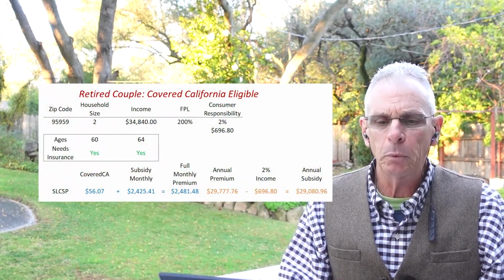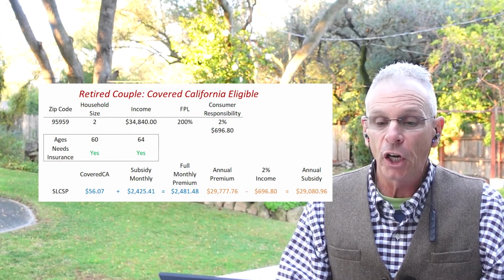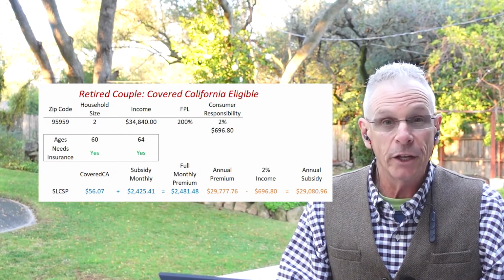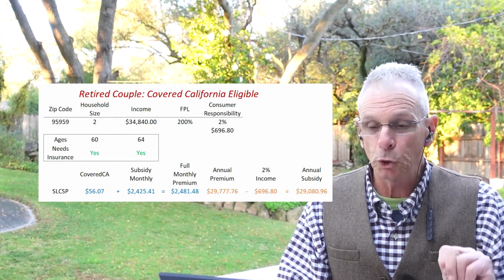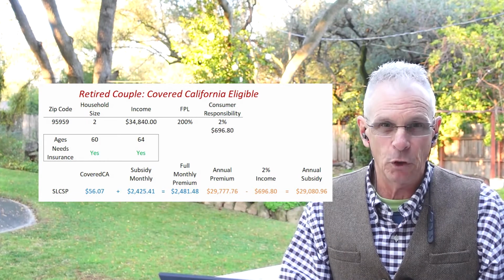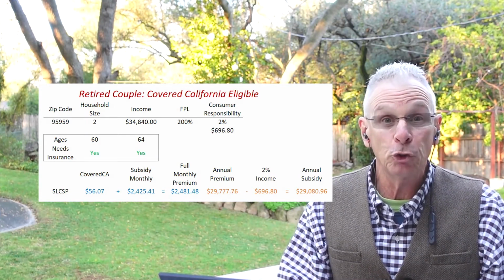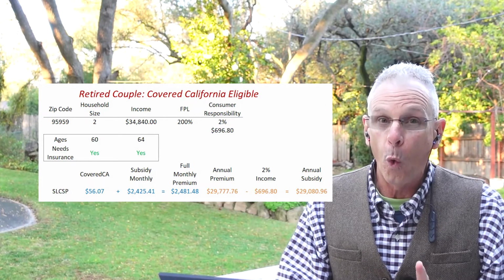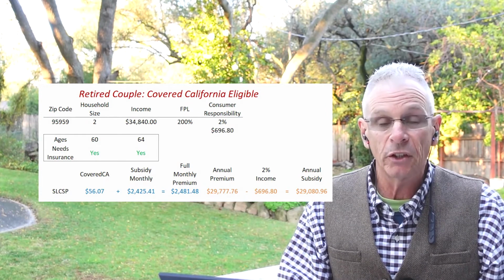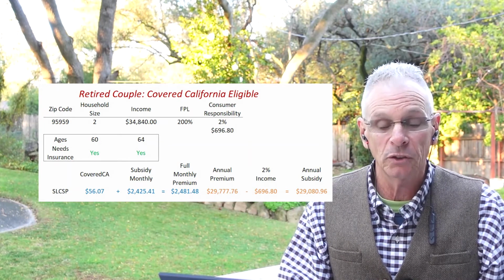This particular example, we have a retired couple in Northern California. Their income is $34,840, household of two. That income, household size, 200% of the federal poverty level, and their consumer responsibility is 2%, or they should be spending no more than $696.80 annually for the second lowest cost silver plan.